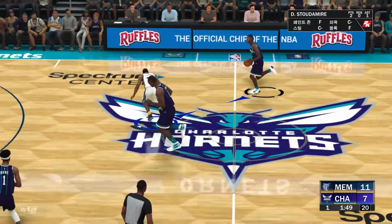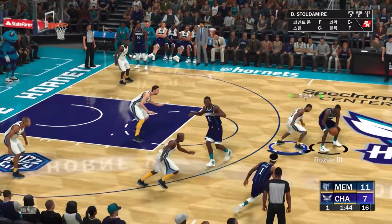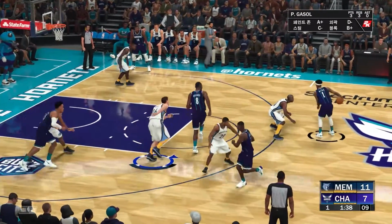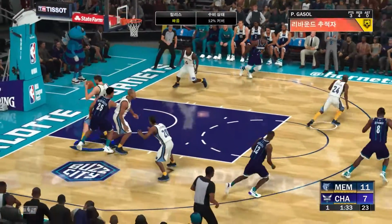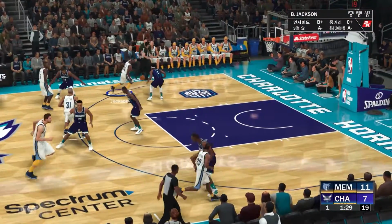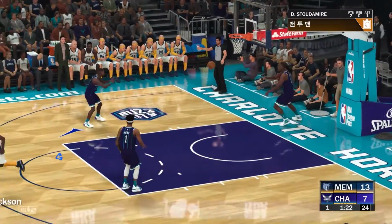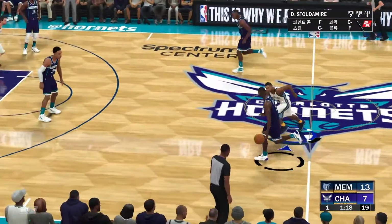And here's Rozier. He brings it up for the Charlotte Hornets. Trailing by 4. Now the dish to Monk. 1:37 left in the first quarter of the game. A rebound by Gasol. That's a shot he's got to hit. You don't get many looks better from that range. Jackson gets the bucket. Again and again, they're dissecting the defense and creating those high percentage looks from inside.